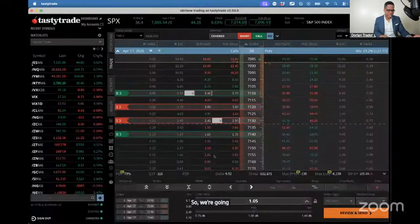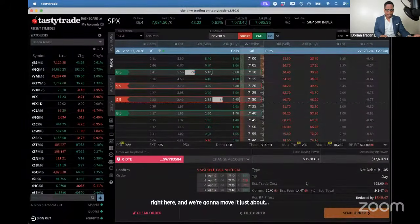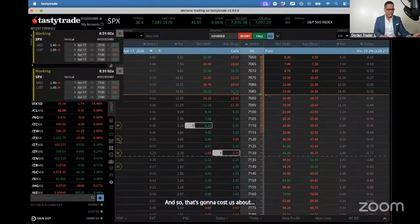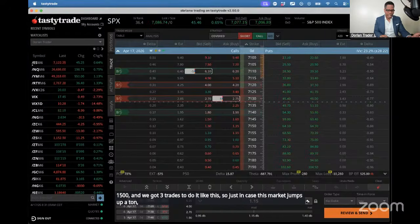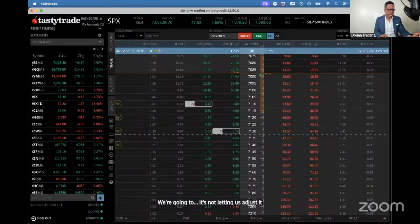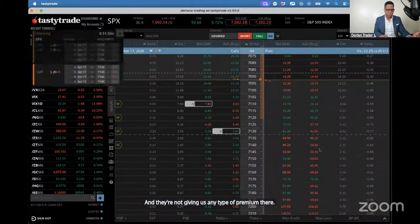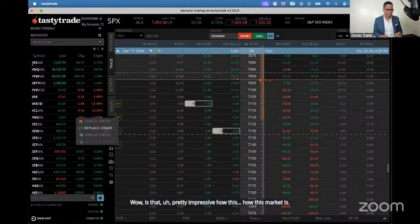So we're going to move this call side right here, about 15 points, just to take some pressure off the trade. That's going to cost us about 1,500, and we've got 3 trades to do it like this. It's not letting us adjust it as the market tries to go back up, as you can see, and they're not giving us any type of premium there. Wow, it's pretty impressive how this market is right now.